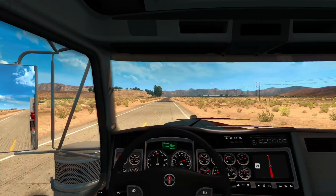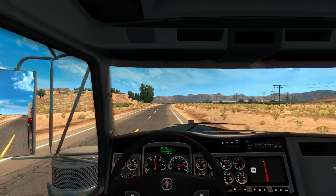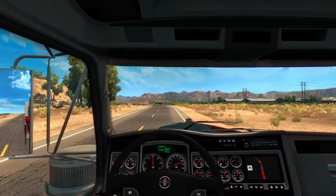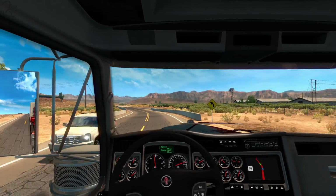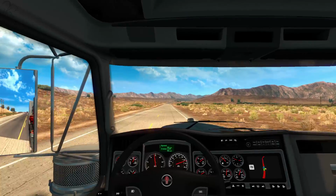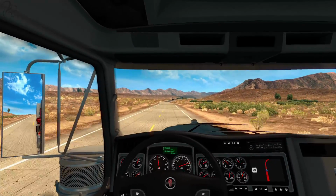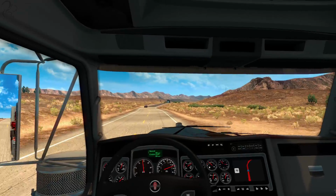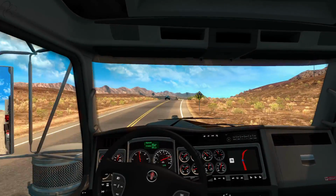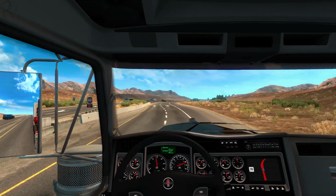I also read in the recent notes, I don't know if you've seen this or not, if you use the retarder and you're using the cruise control, there's always been this really weird bug where if the cruise control activates the retarder and then you do something to cancel the cruise control, the retarder stays on, it doesn't deactivate. And I saw something in the release notes about that, so I think maybe they've fixed it. But we shall see.